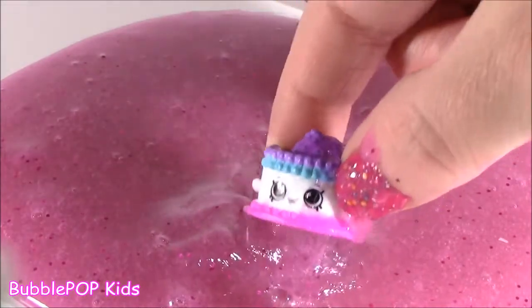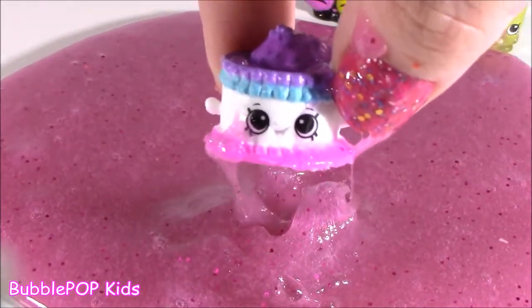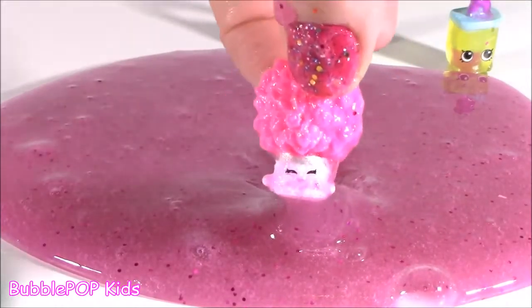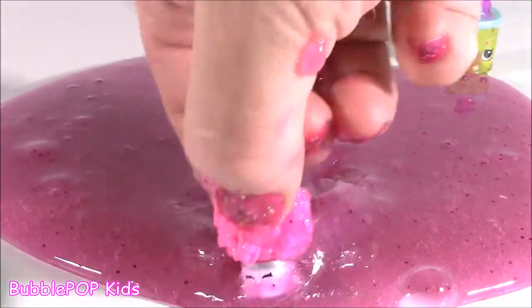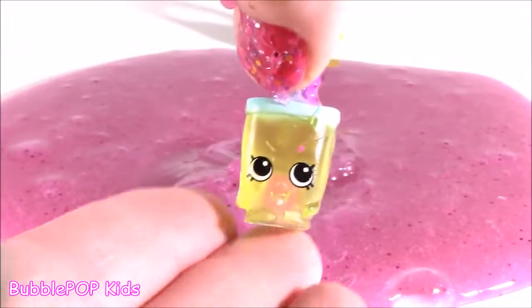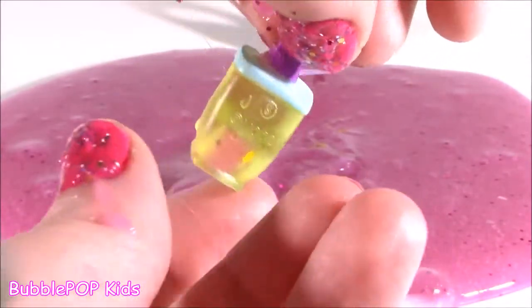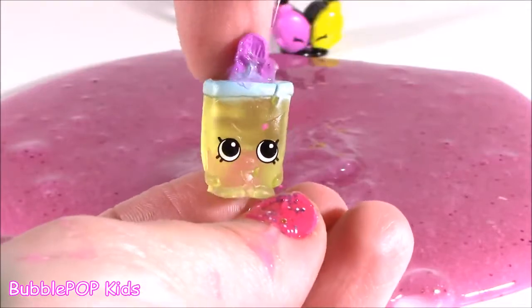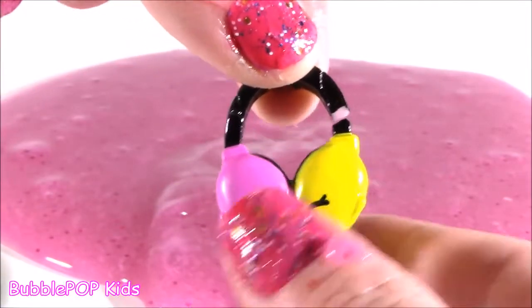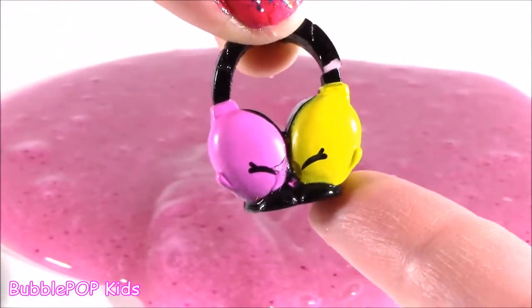And it is sticking in here. Look at that. Shopkins slime. This one is kind of tricky. Like, what's it supposed to be? Is it pink broccoli, or like flowers? And why is it so sticky? Wow. Also got this adorable little freezy pop. Look at those eyes. They are like popping out. Kind of a clear one. Oh, you broke me. You broke me. My headphones.